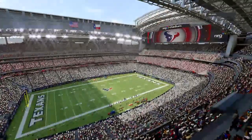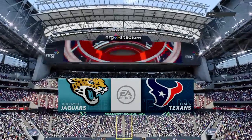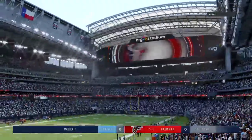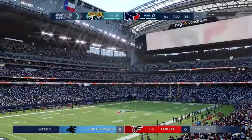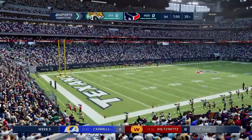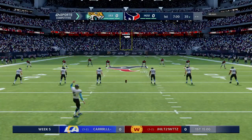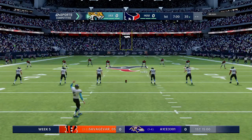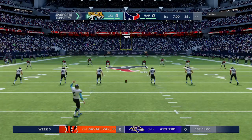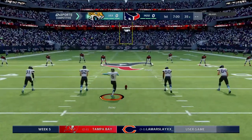On a wonderful fall afternoon in the state of Texas, the roof is open, and we've got football from NRG Stadium in Houston. Nothing like the fanfare of introductions to an NFL game, and that was in evidence a moment ago. Fireworks, pyrotechnics, you name it, this crowd is ready as their guys get set to match up between the Jacksonville Jaguars and the Houston Texans.